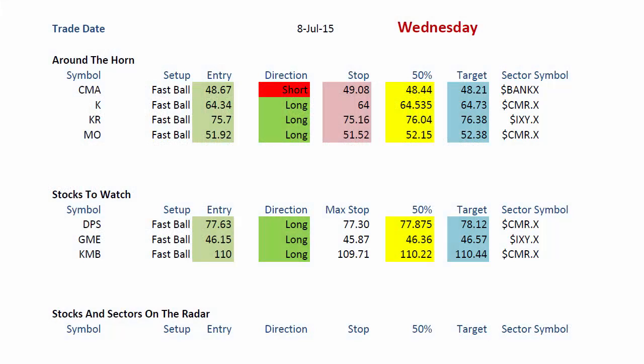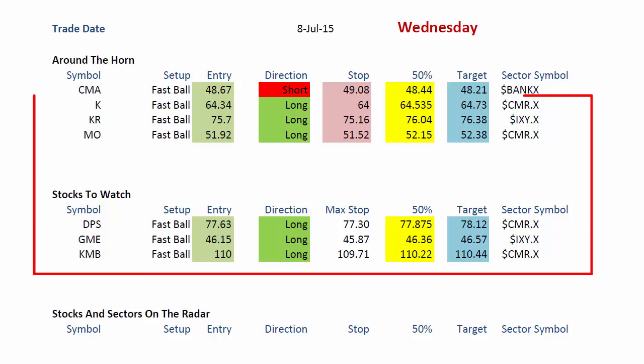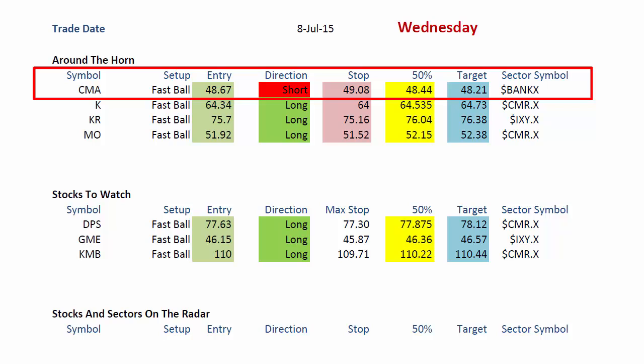So Wednesday, July 8th, 2015, we had all long side entries on the plan with the exception of CMA, which was a fastball short side setup. When you have a market that gaps the way that this one did today, when you have bad news early in the session or before the session, the thing to do is focus on the trades that are directional, right? You want to look at the things that are going to move in sympathy with the market.